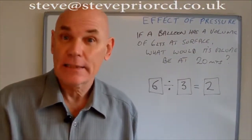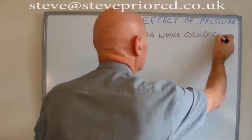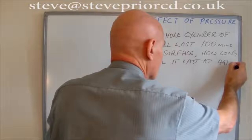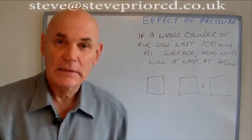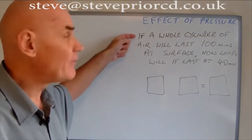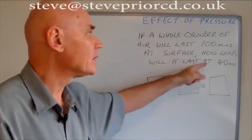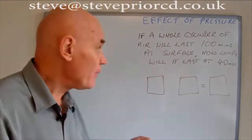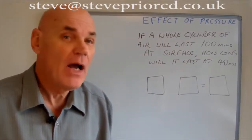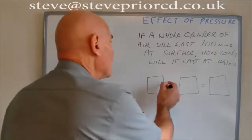Okay, let's try this with another sample question. Okay, so let's look at this, another typical question that you might find on exams. If a whole cylinder of air will last 100 minutes at the surface, how long will it last at 40 metres? So the first thing, as always, we're going to decide, will it last less or will it be longer? And we know as divers it's going to be a lot less, isn't it? Less, the mathematical sign for less, will be a divide.